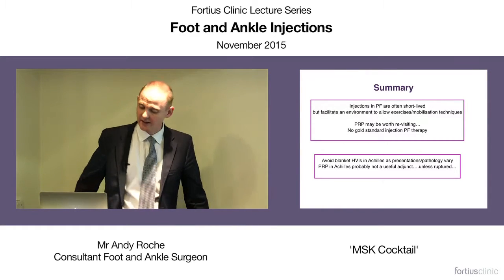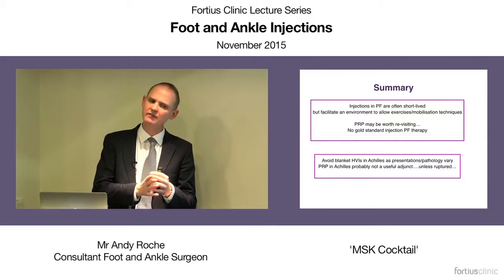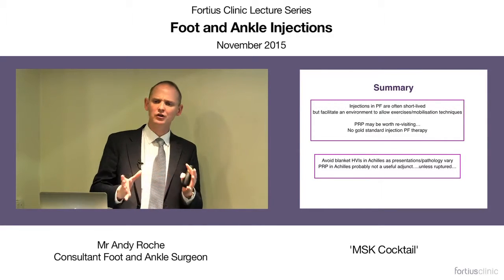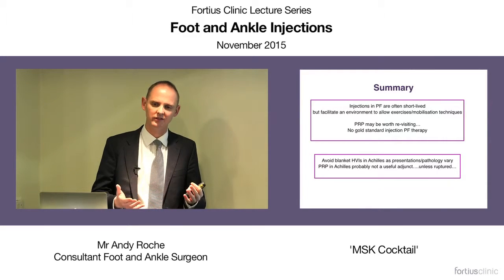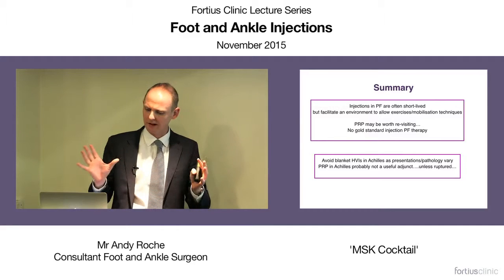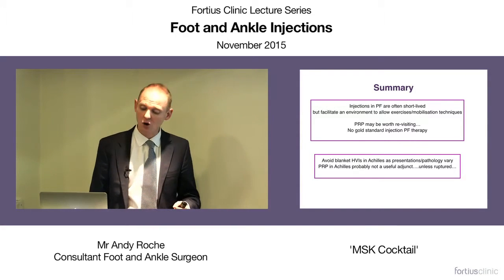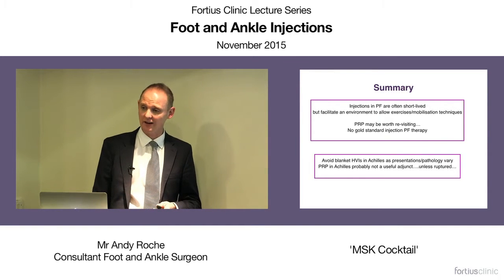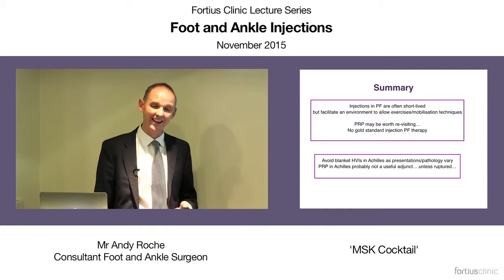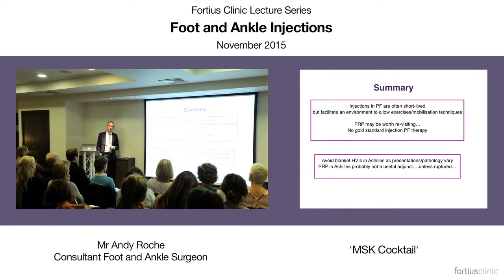I think in Achilles tendons, it's important to ascertain exactly what the pathology is and really avoid that high volume, because patients come in and say they want a high volume injection because they know about it. And I think you have to avoid that blanket term because the presentations vary. I think the PRP use in Achilles is probably not useful. I think you can safely tell your patients that it's highly unlikely to work unless they have an acute rupture, in which case it can be administered intraoperatively.